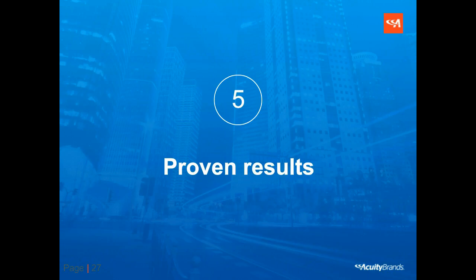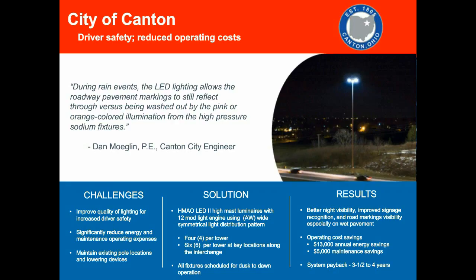And point number 5 that we're making in this presentation is that we have proven results at Holophane and at Acuity Brands, where we've installed, like I said earlier, over 30,000 units in the field up to this point. This is where our company may differ from a lot of our competitors: we have proven systems in application that have worked for many years and yielded very good results for our customers. We're going to take the next couple of slides to talk about some of our success stories with our high-mast lighting systems.